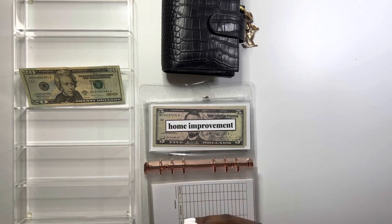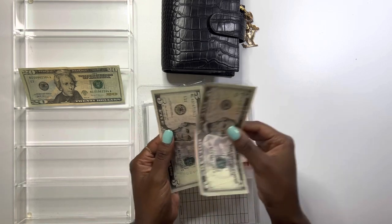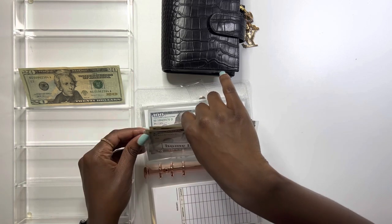Next is going to be home improvement. You guys, home improvement is not getting anything today. I think we have the same amount in here. We have $10, $5, and $10. Yes, we do. So that is awesome. We haven't been doing much home improvement stuff.